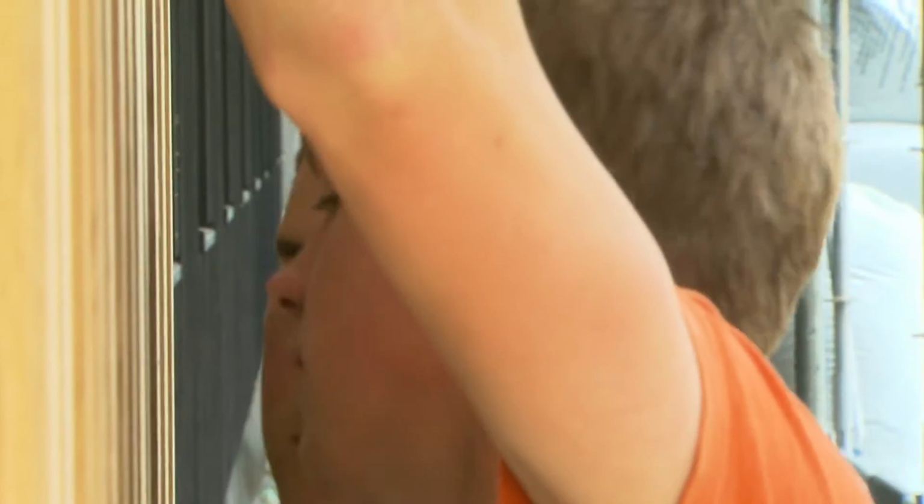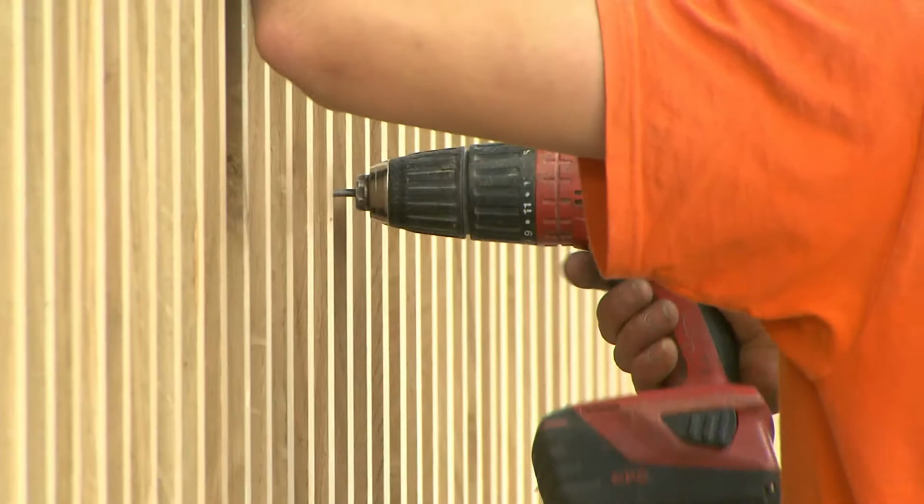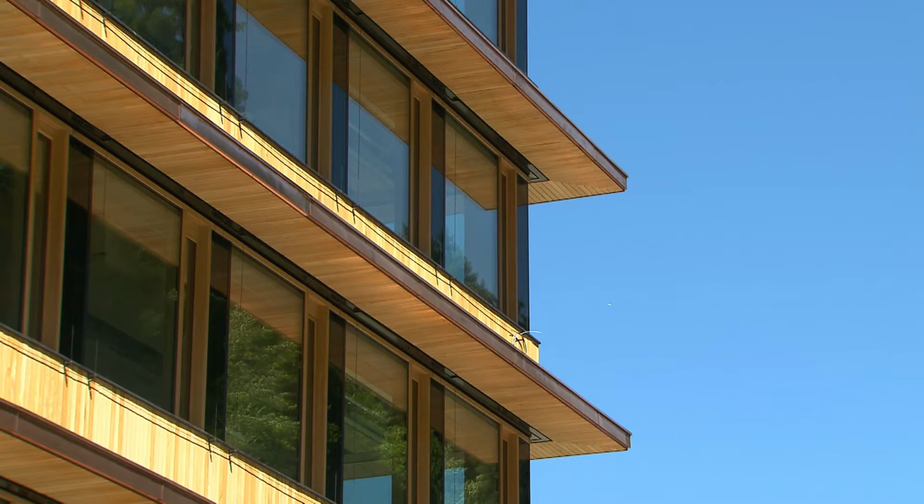The formal language of the facade is sleek and discreet, with ribbon windows all the way around and oak battens.